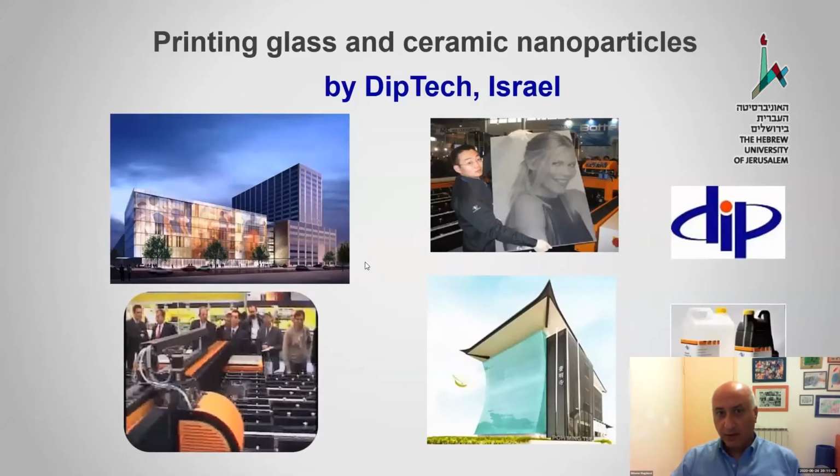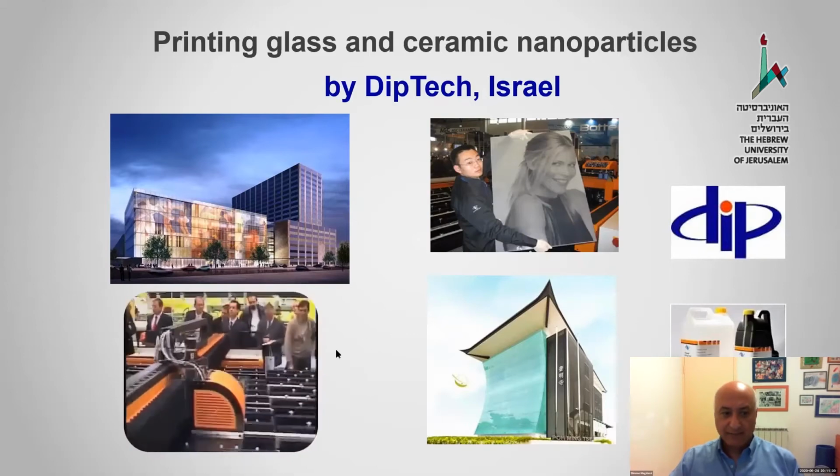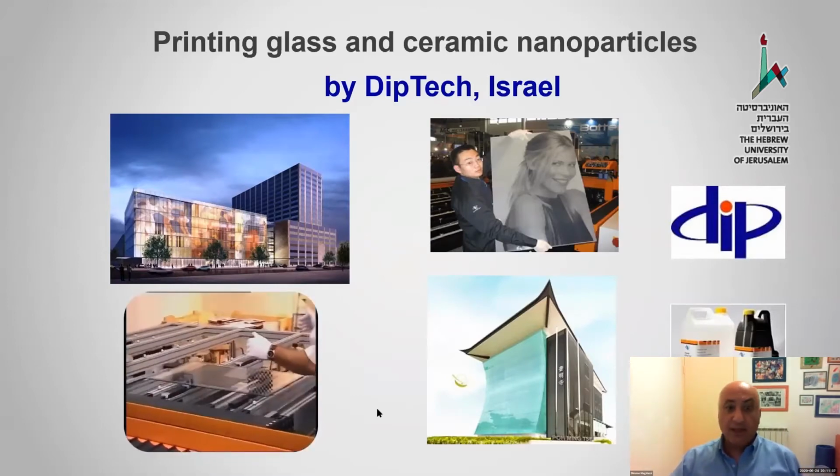We can print on paper, but we can print on anything. Here, for example, what you see is a printing technology that we have developed for printing on glass. The idea is that you print on the glass, put the printed pattern with the glass in an oven, and then the image becomes part of the glass. What you see here on the left side is the printer. It is the size of a big room.